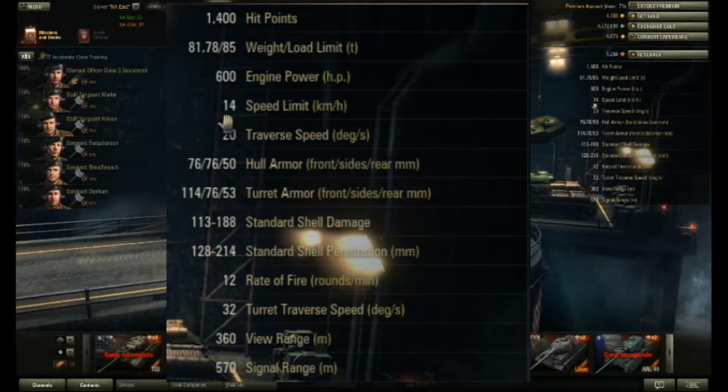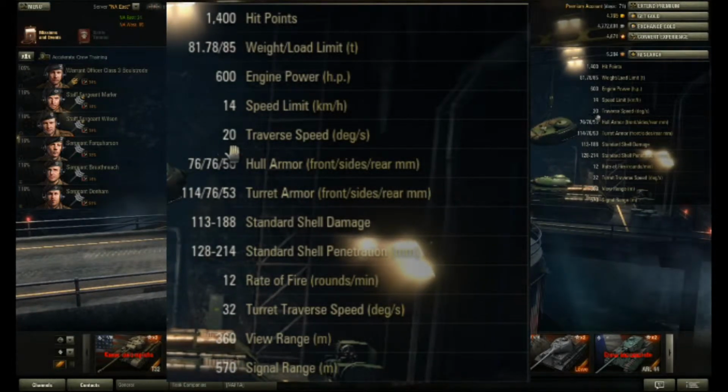This is the slowest tank in World of Tanks, but also the most underrated tank in World of Tanks. Traverse speed is 20 degrees per second, which is actually faster than the tank can actually go forward. We already went over the hull and the turret hull armor. The standard shell damage does 113 to 188 of damage. Average penetration, standard penetration on this thing is 128 to 214. Rate of fire is 12 rounds per minute.